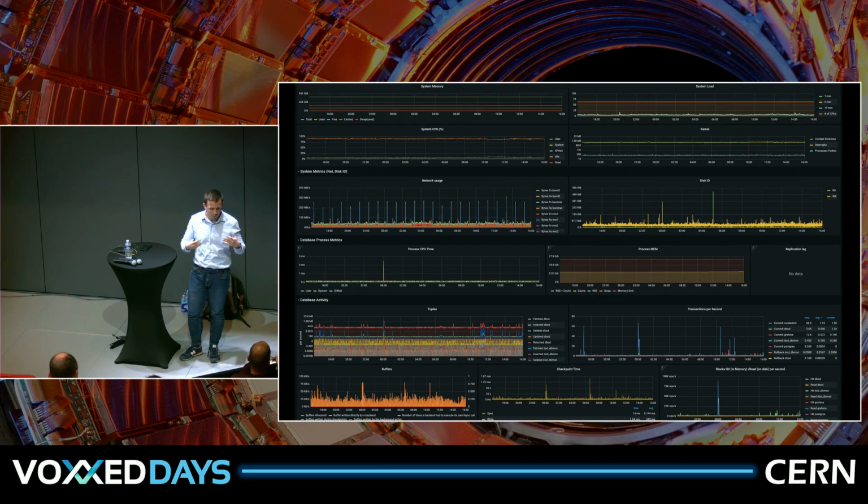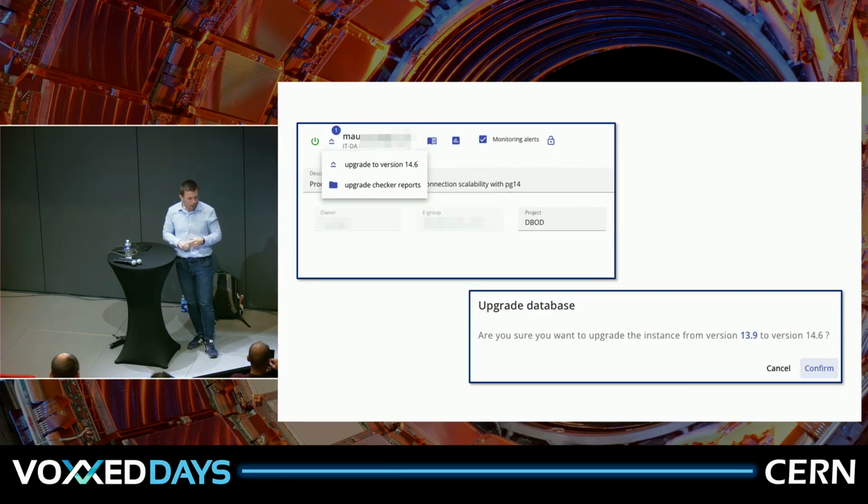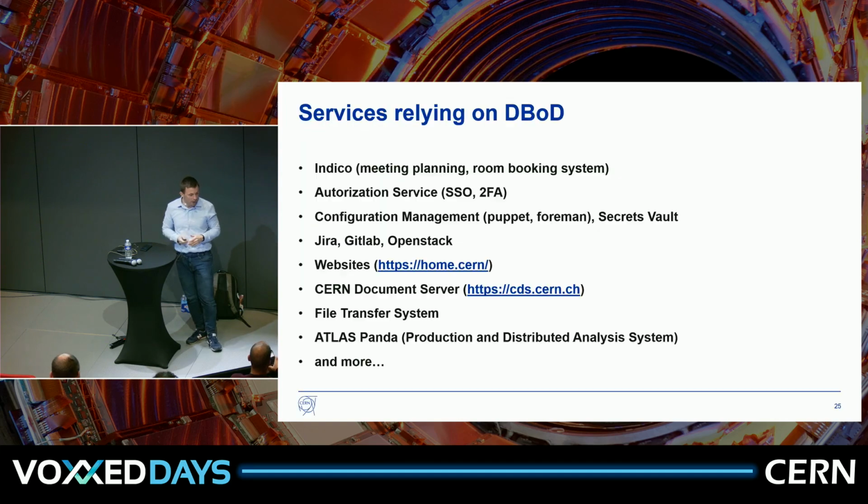So another offering that we have for the MySQL, Postgres and Influx users is that we provide them with quite a lot of information in Grafana for the monitoring, and the possibility to do upgrades. So the version upgrade for MySQL or Postgres is pretty easy. You just click a button to upgrade, and then it shows you a confirmation screen. And if you confirm, hopefully, 20 minutes later, it should work.